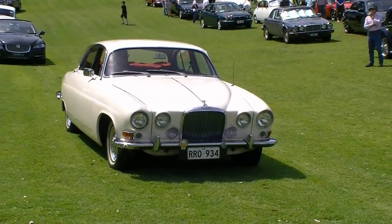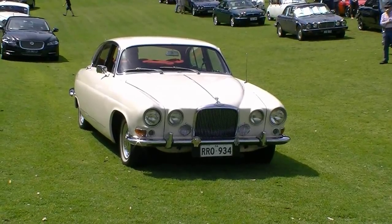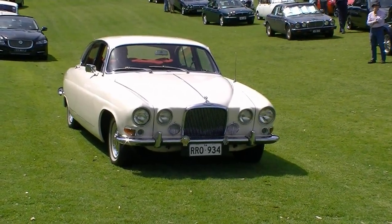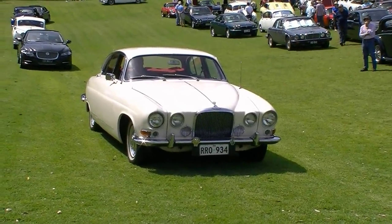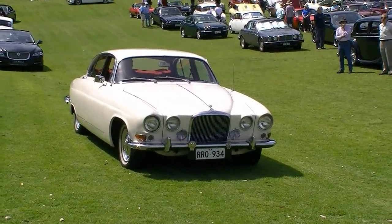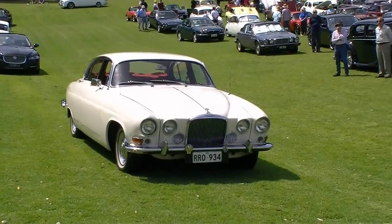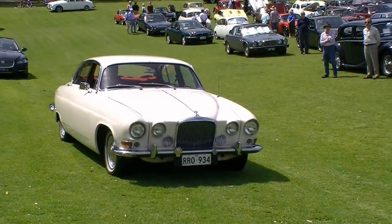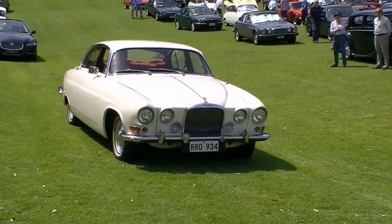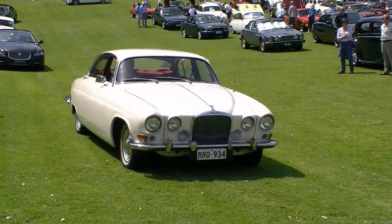The engine, a 3.8 litre XK Jaguar design. Three SU carburetors, aluminium heads, pistons and a cast iron block. The engine, in fact, was very similar to the one used in the E-Type. And amazingly enough, a car of this size and weight had a top speed of 122 miles per hour and could run from 0 to 60 miles per hour, or 100 kilometres an hour, in 10.4 seconds.